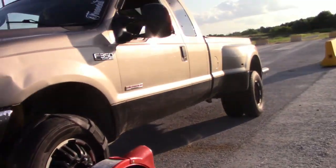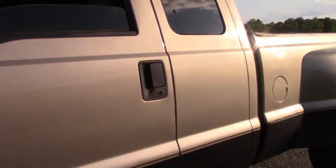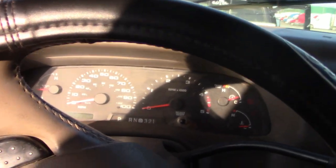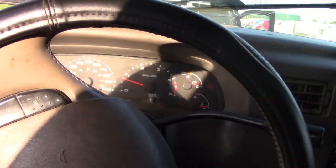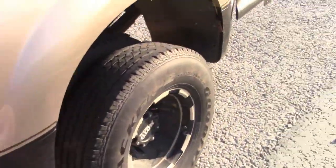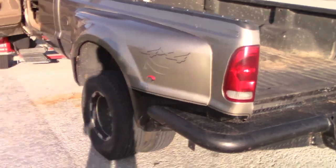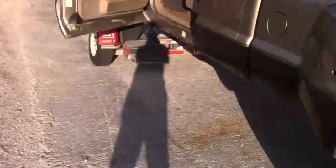Alrighty guys, we're gonna start this thing up, man. Let you guys see how this thing sounds. She purrs. Fired up pretty quickly, y'all. Fully bulletproof engine. Just needs a little bit of touch, love, and care.